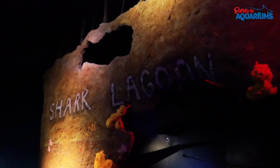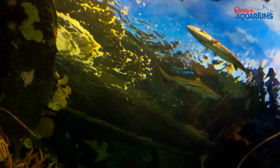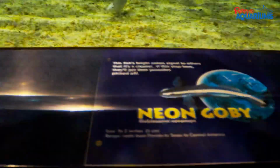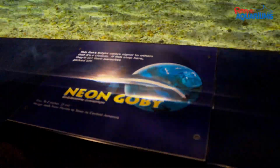And now into the shark lagoon. Looks like we're going through the wreckage of a ship and into this area. Okay guys, so it has a little conveyor belt, so there's no bottleneck in here. And we're on. And as we go past, they also have the signs in here as well, so you can find the fish.